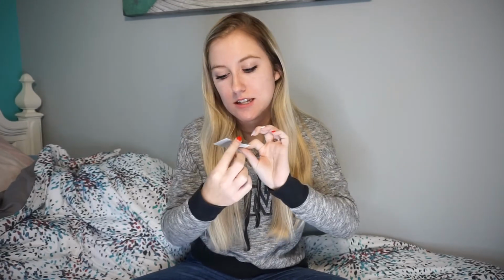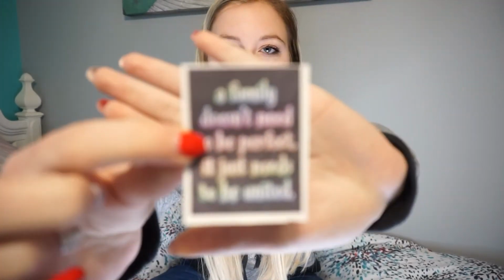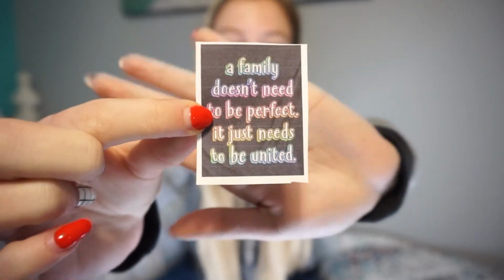And I think that's more my end goal, is to help them while they're with us but still be their friend after. And I don't know, I have a lot of feelings about this, and I feel like I'm very young, so people don't take that seriously from me, but it really has been on my heart heavy. So another quote that I have for this says, "A family doesn't need to be perfect, it just needs to be united."